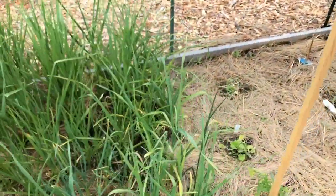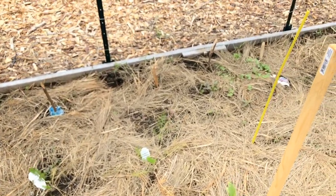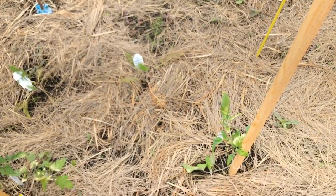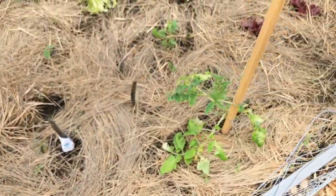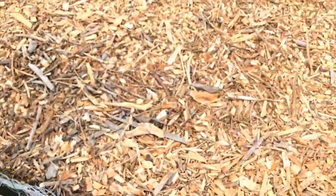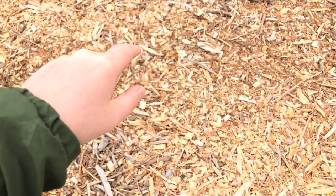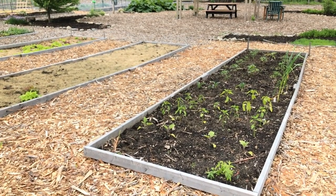Some more garlic or onions. Lots of fennel in this one, which will be very beautiful. They have some sun damage, just like I do on my tomatoes. Mine were completely hardened off, like they were supposed to be, and then kerplunk, a little fried. Lots over here in this garden. Tons of peppers and tons of tomatoes.